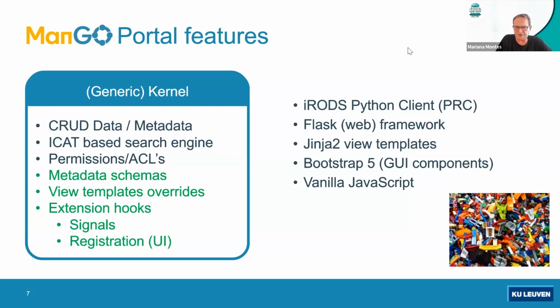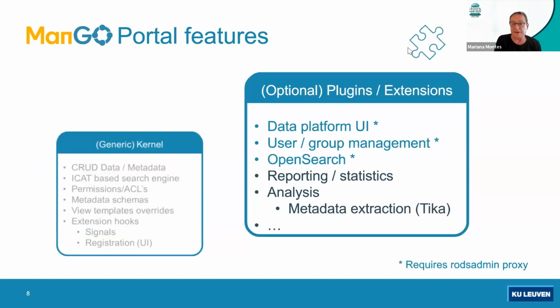Okay, it's all based on the Python iRODS client, and we basically use also the more popular and standard software components. Besides the kernel, we have done these optional plugins. It starts for us basically with this data platform user interface to manage research projects. We also have implemented a new system of user and group management. I'll come back to that also later. We have also open source integration. And basically those three plugins require an iRODS admin proxy to function. Besides that, we have also admin interfaces which can report on various aspects and give some statistics. And we provide also extra tools for extracting, for example, metadata for further analysis.